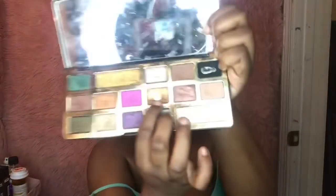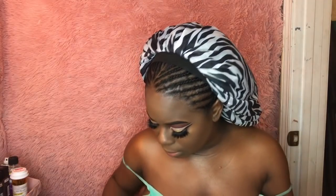Now I'm gonna take the Too Faced palette. I'm gonna take Famous, my favorite color in there. You see it's a big old hole in it. I'm gonna take that, take a little brush. I got so much, I gotta clean my brushes. I be reusing brushes with stuff already on them. And put it in my inner corner.